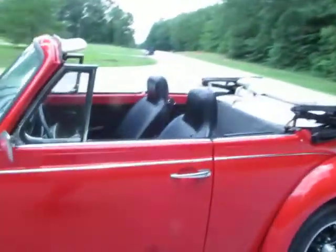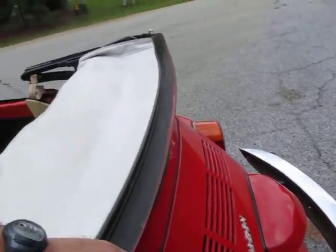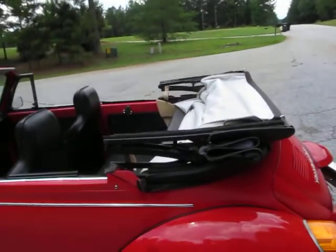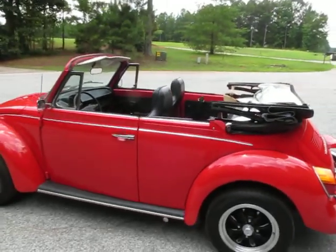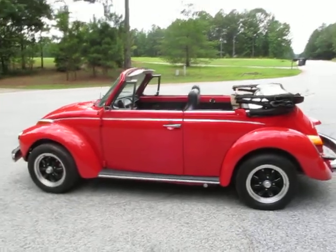Waiting for the camera to adjust there. Top goes up and down easily. It's got a good headliner in it. It looks really good, and the top is a little bit older, but it still looks really good. I don't want to pull it up right now because it takes both hands to do, and I'm holding the camera.